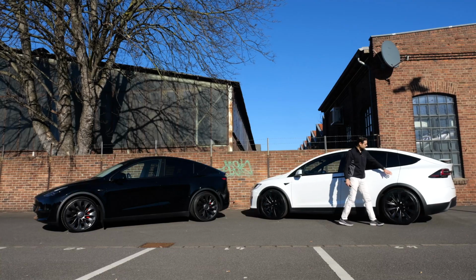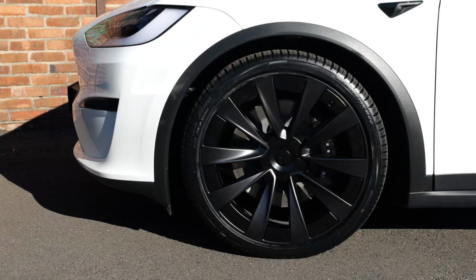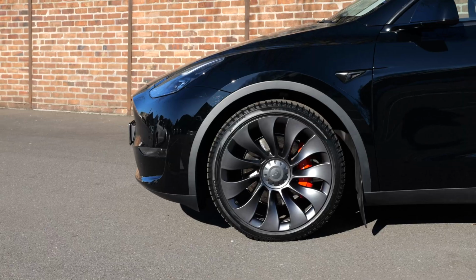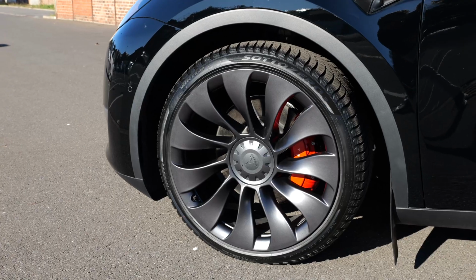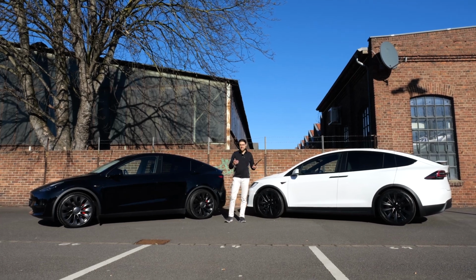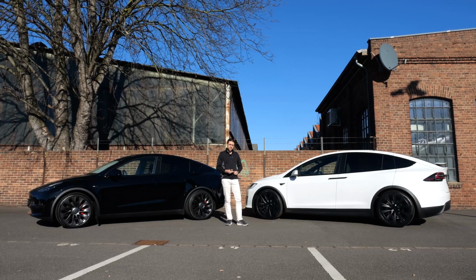Oh, flies also like white cars, I see. Wheels, by the way, with the X you go 20-inch or 22-inch here with the Plaid model, and with the Model Y you're always at 21-inch here with the performance model. But I think the main reason why they look the way they are is aerodynamics, actually. That's where Tesla is also very well situated in the game.